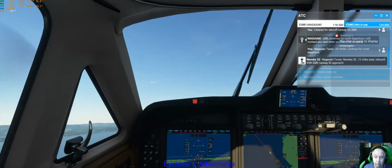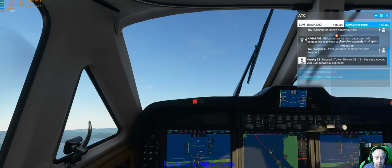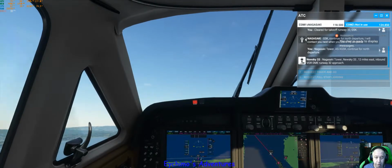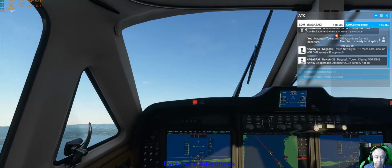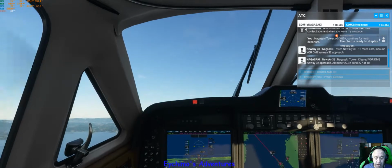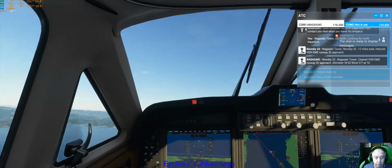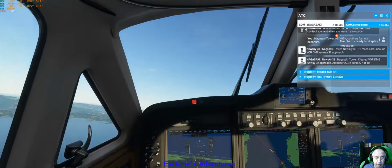Nagasaki Tower, New Sky Tree 312, miles east inbound, 4 DME, runway three two approach. Sky Tree 3, Nagasaki Tower, cleared VOR DME runway three two approach. Altimeter 29.92, wind 277 at 10.